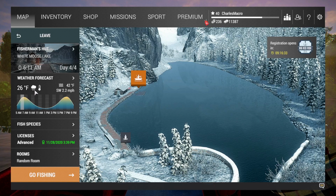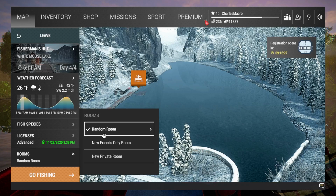Now, the other thing I want to tell you that most people don't mention, rooms. Go down here to rooms. Never fish in random rooms when you're grinding, all right? Never fish when you're farming. Go to a new private room. I personally get the best luck and catch the most fish when I'm in a private room.